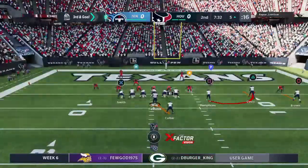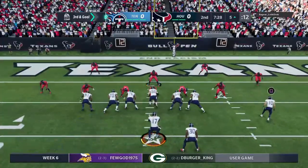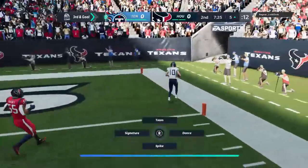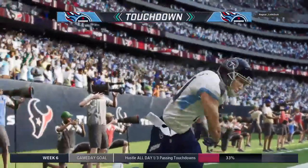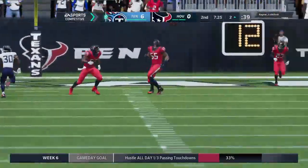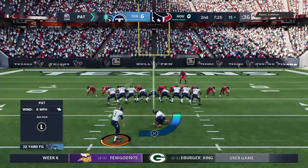A big play forthcoming. Here's 3rd and goal. This is out quickly to the right. And into the end zone for a Tennessee touchdown. Adam Humphries, his first touchdown on the year. And they are able to strike first here on their opening drive.